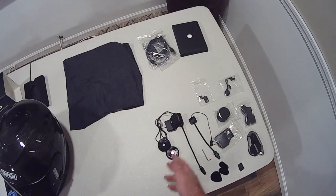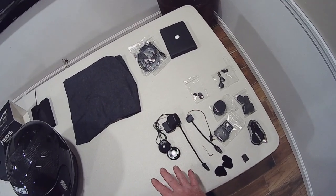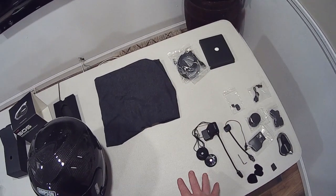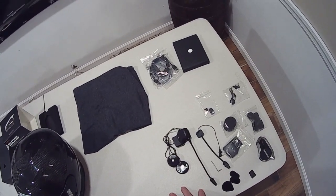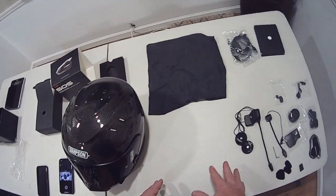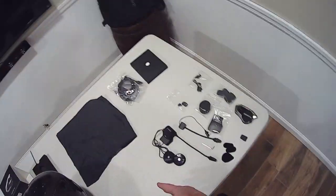All right, guys, here's everything that we need for the install today. I do want to say, though, again, please excuse me if I'm not using the correct lingo for some of the parts that are being used. I am new to this communication world. I've never installed nor used one of these Sena devices, so that's one of the reasons why I am doing this video, to show that if a guy like me that has no experience whatsoever can do the install, then pretty much anybody could do it.